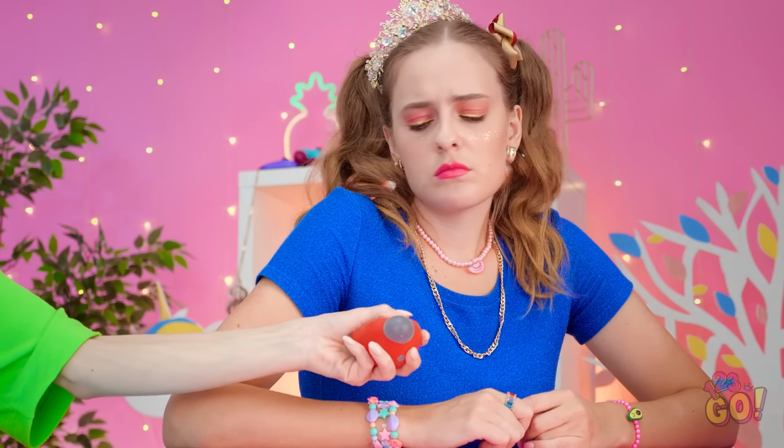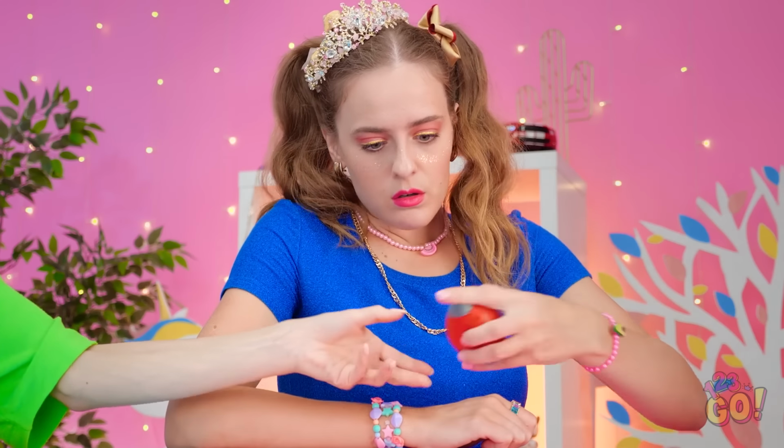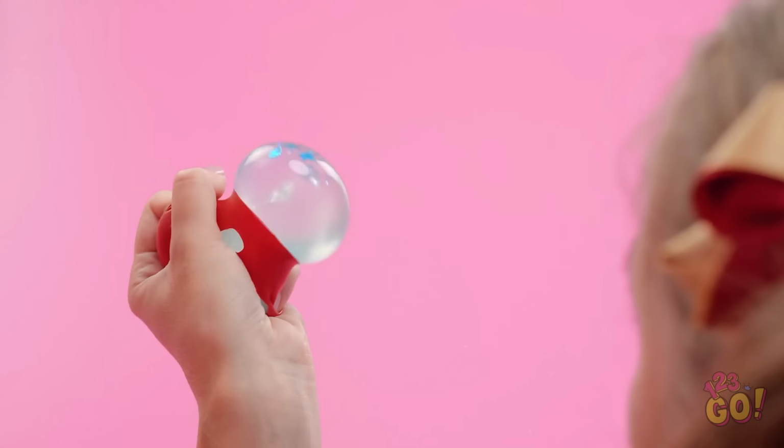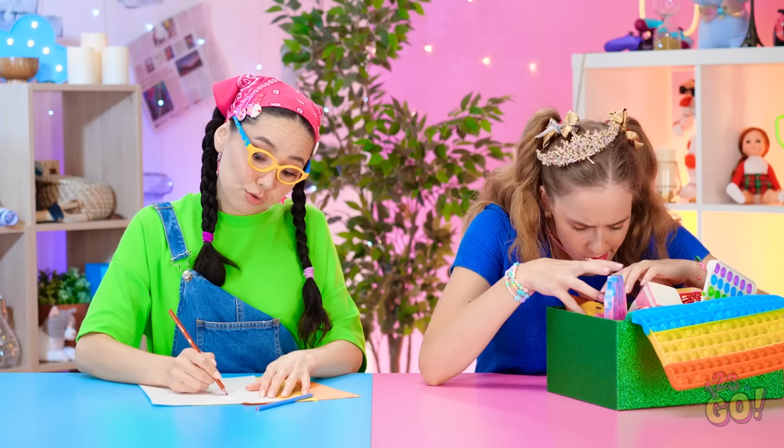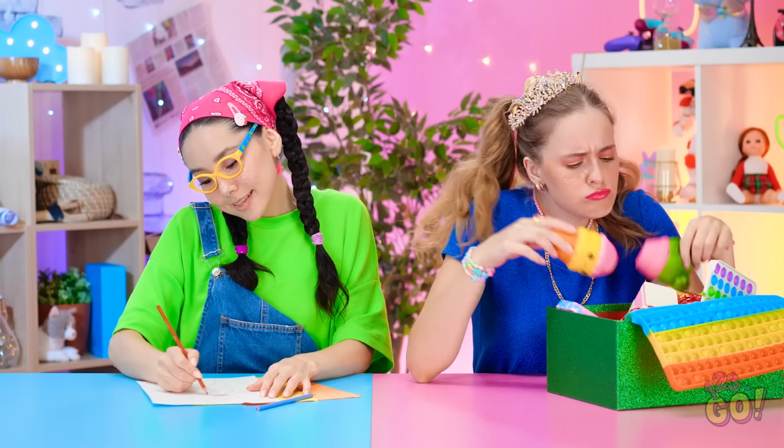Hey! Here you go! I made you something! No way! This is just as cool as my first one! This one is sparkly too! Thank you so much! I absolutely love it! What else is in here? Ooh, looks like it could be interesting.